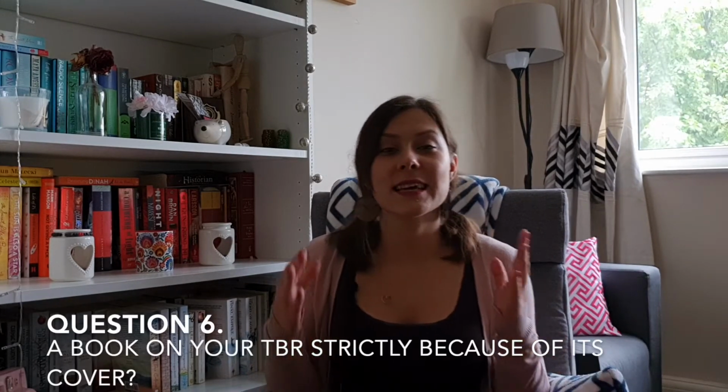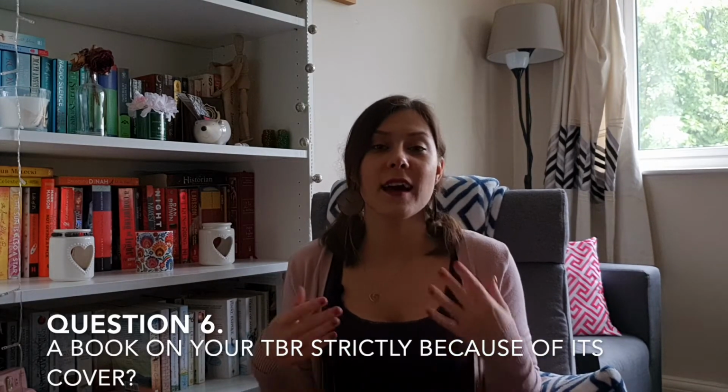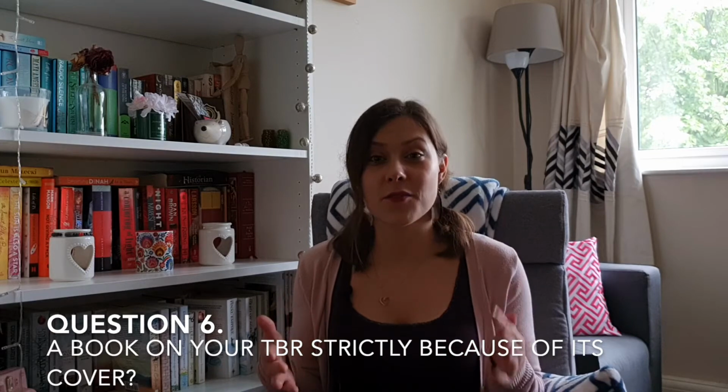Question number 6 is, what is a book on your TBR that is there strictly because of the cover? And for this one I've got The Deathless Girls. I think this book has the most beautiful cover out of all of the books on my shelf. It's stunning, even outside, and like all these front pages, they're really beautiful. It is not strictly on my TBR just because of the cover. I actually received this book as a gift.